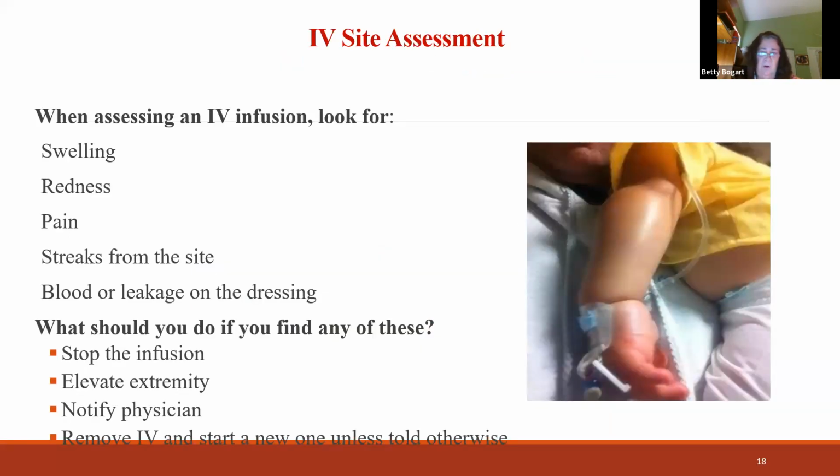Now, children are small and little IV fluids can cause a lot of problems. If you look at that arm on that child, that whole arm from the elbow down is swollen. That could be 10, 15 mLs of fluid. On me and you, it's nothing. On an infant, it's a lot. Number one, turn it off.